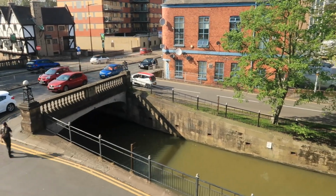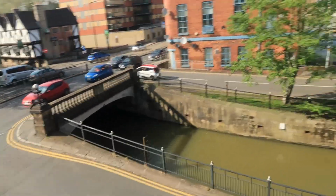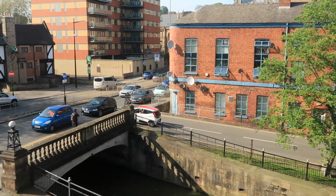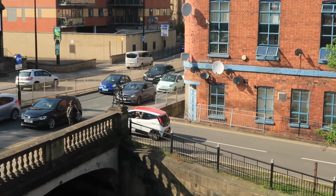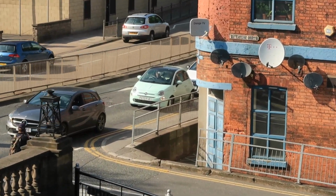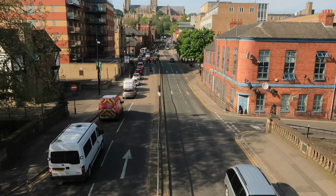So far I've kept account of the Fiat 500s around here, and the current running total is 9, so... Oh wait, no, I lie. Just as I say that, there's one down here that takes it up to 10. Oh my god, Lincoln's full of them.